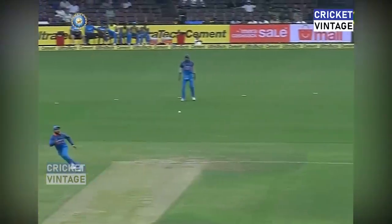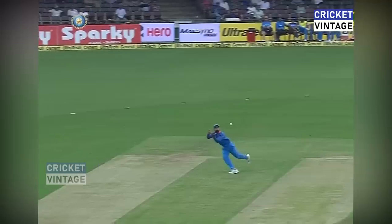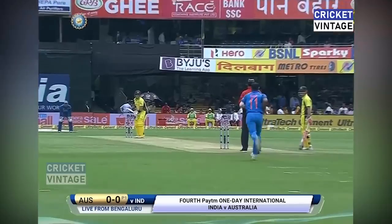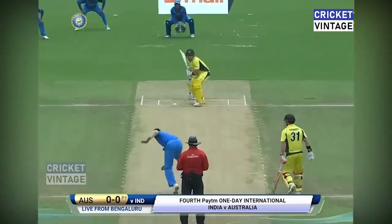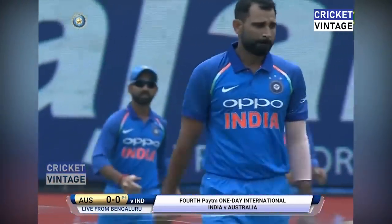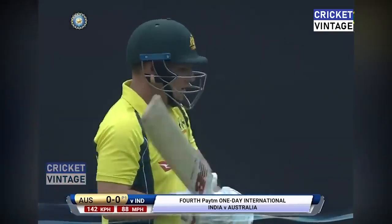Ball coming into him and looking to play it, and what a good catch that is from Virat Kohli, because he had to stretch to take that catch, made it look simple. Mohammad Shami to Aaron Finch, and on target straight away. Remember that wonderful run India had through to the semi.